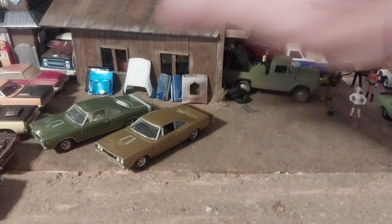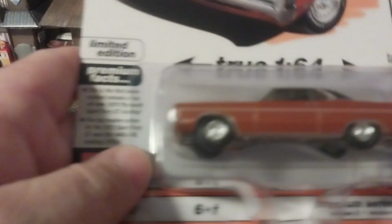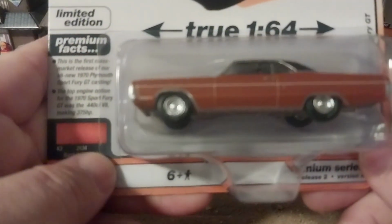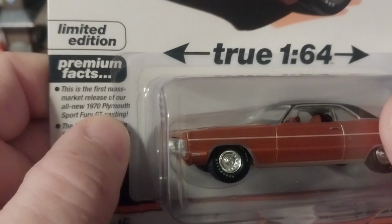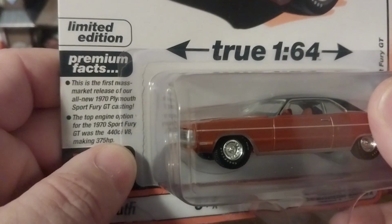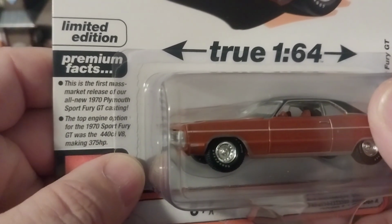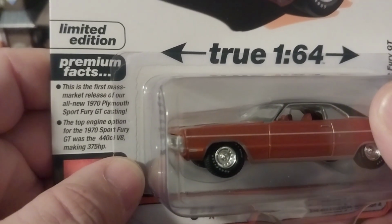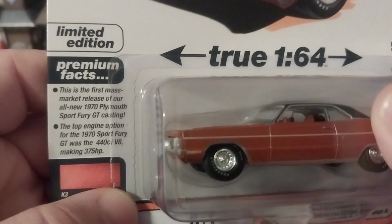Now, coming up now are probably my favorites are the C bodies. This release, I should say. I love these Coronets, but because each one has a small issue, I think I favor the Furies more. Here's the first one. And this is the first mass market release of our all new 1970 Plymouth Sport Fury GT casting. The top engine option for the 1970 Sport Fury GT was the 440 V8 making 375 horse.